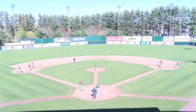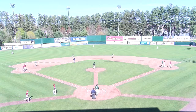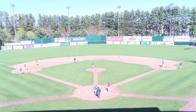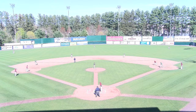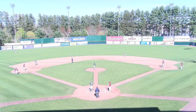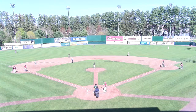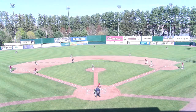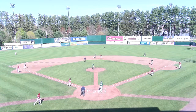There's a swing and a miss, strike 3 for the second out. It's a big strikeout there for PJ. Number 5 hitter, Laline, number 13 for Portsmouth, left side here. First pitch outside, ball 1. There's a shot to right field. It'll get in for a base hit in front of Hayden Shattuck.